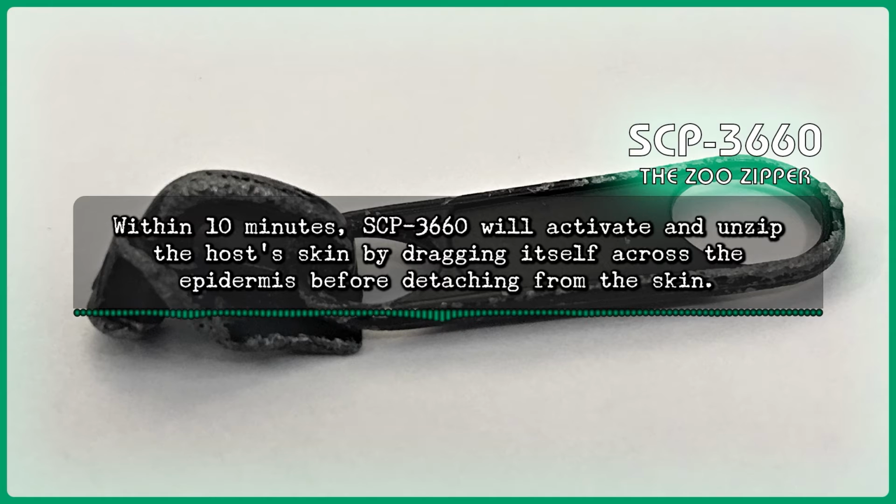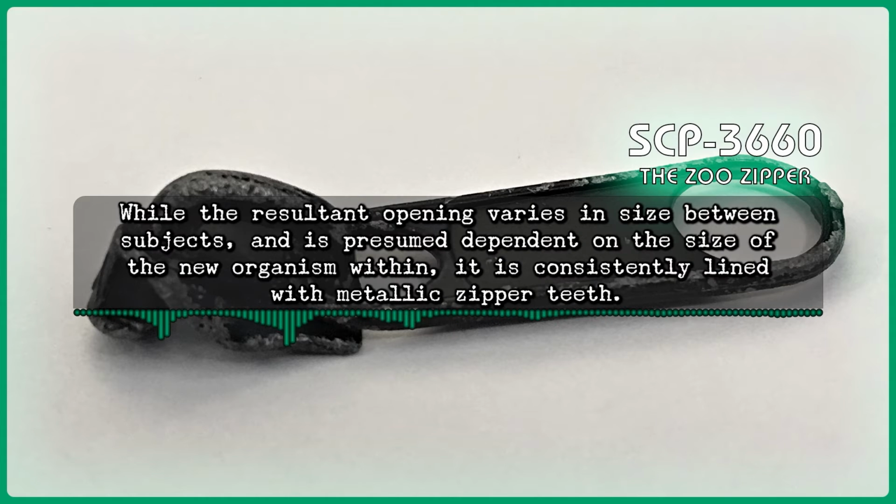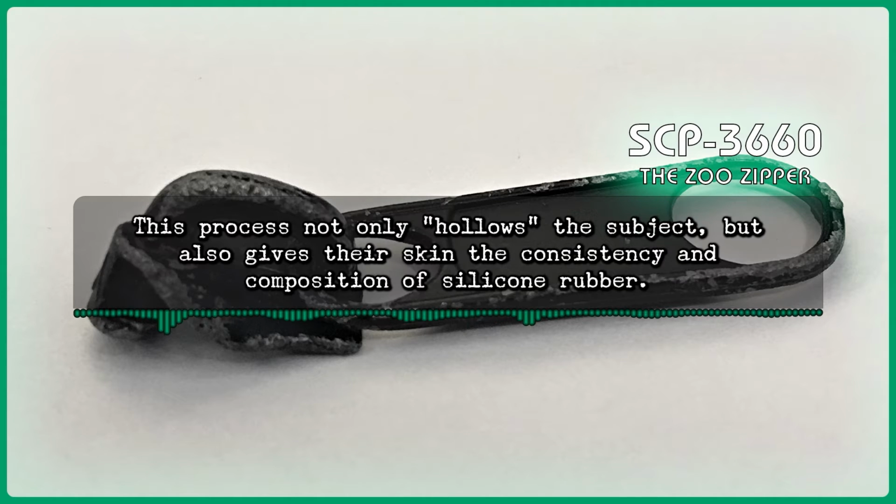Within 10 minutes, SCP-3660 will activate and unzip the host's skin by dragging itself across the epidermis before detaching from the skin. While the resultant opening varies in size between subjects and is presumed dependent on the size of the new organism within, it is consistently lined with metallic zipper teeth. This process not only hollows the subject, but also gives their skin the consistency and composition of silicone rubber.